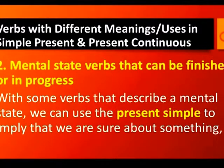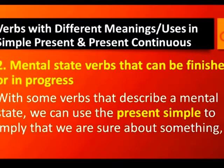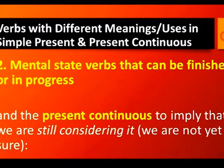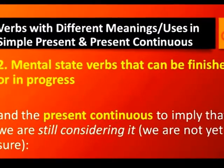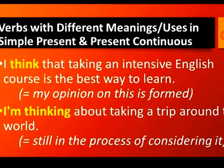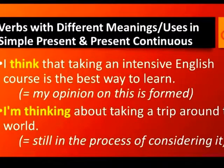Also, with some verbs that describe a mental state, we can use the present simple to imply that we are sure about something, and the present continuous to imply that we are still considering it. We are not yet sure. For example, if you say, "I think that taking an intensive English course is the best way to learn," that means my opinion on this is formed. I am sure of my belief.